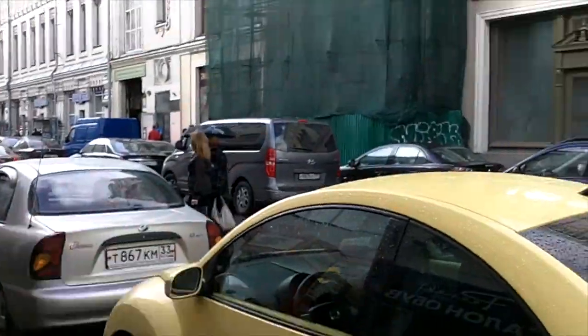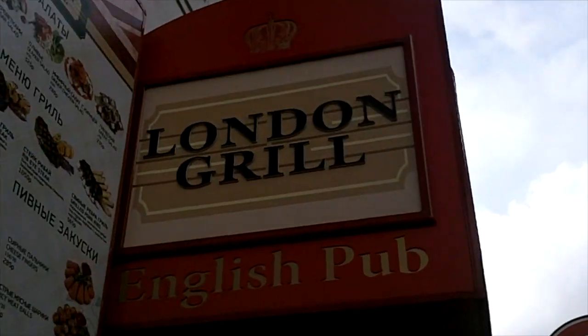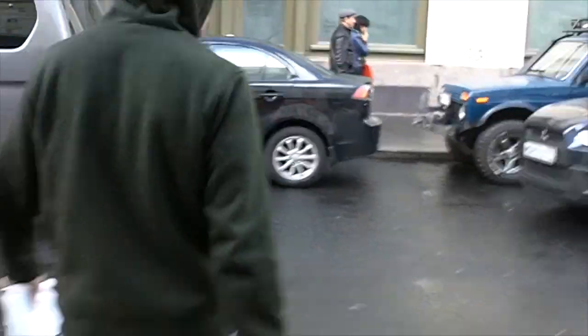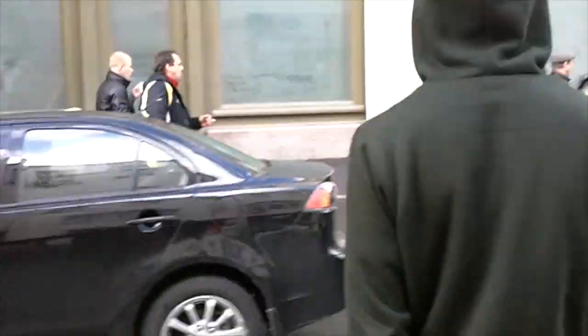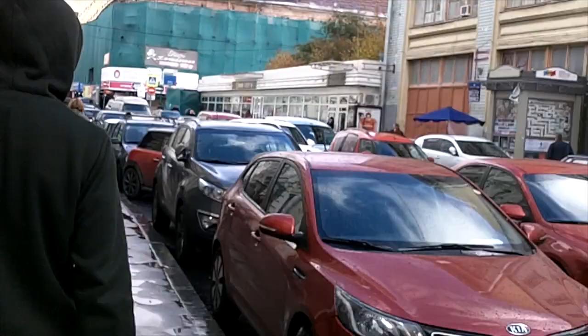We cross. There's an English pub. Sounds like traditional English music as well. I love this track. Did you see the food as well? Nice selection of hamburgers and frankfurters. That's traditional English food, as we all well know.